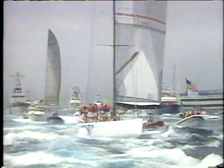How about Jerry Kirby and Mike Toppa, men that were aboard Eagle, the beagle, the slow boat, skippered by Rod Davis. Look at the emotion. And both Jerry Kirby and Mike Toppa growing up with the America's Cup, living in Newport, Rhode Island. It's a dream come true.